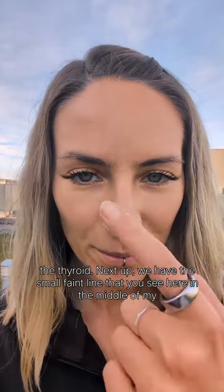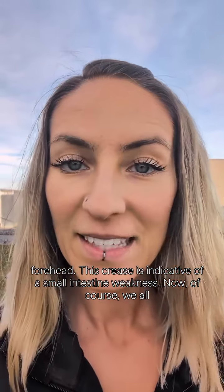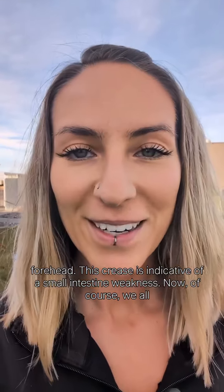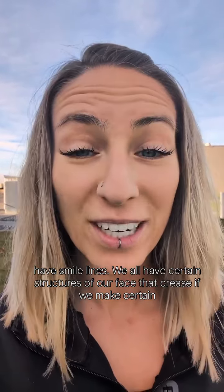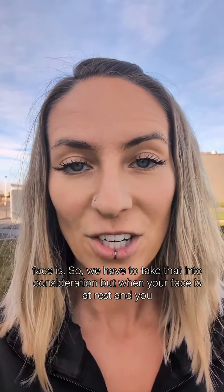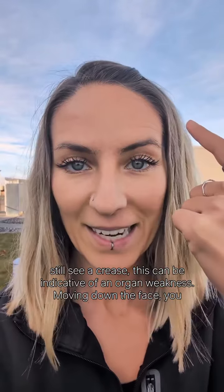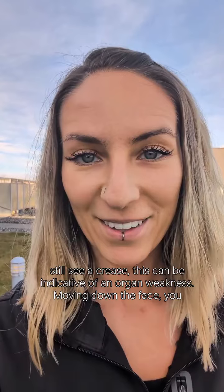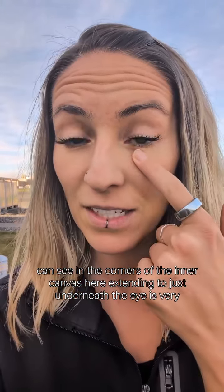Next up, we have the small faint line that you see here in the middle of my forehead. This crease is indicative of a small intestine weakness. Now, of course, we all have smile lines. We all have certain structures of our face that crease if we make certain faces, so we have to take that into consideration. But when your face is at rest and you still see a crease, this can be indicative of an organ weakness.